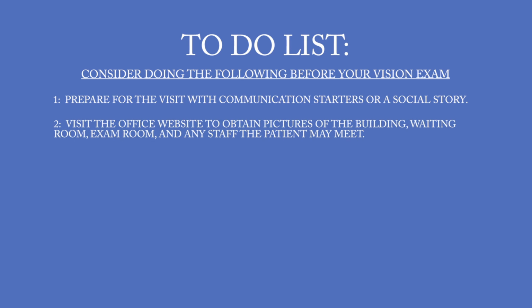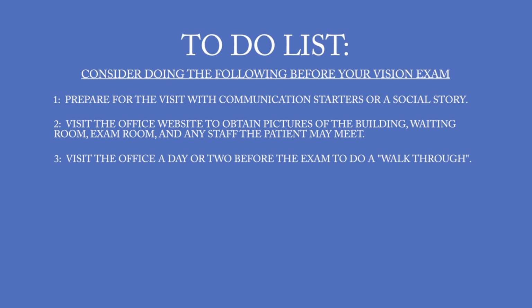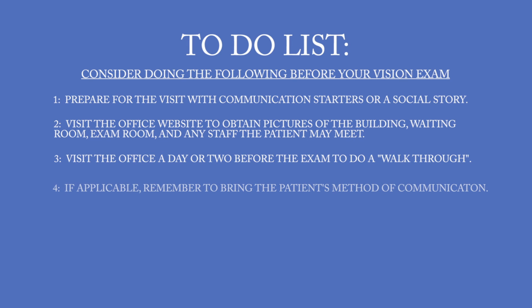Visit the office website to obtain pictures of the building, waiting room, exam room, and any staff the patient may meet. This will help the patient gain familiarity with the doctor's office, to decrease anxiety, or to gather photos to create your own social story. Visit the office a day or two before the exam to do a walkthrough. If applicable, remember to bring the patient's method of communication. This could be PECS, a communication board, or an electronic device.